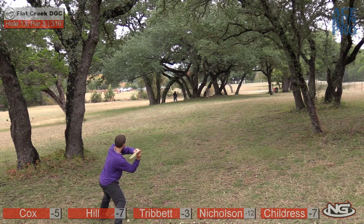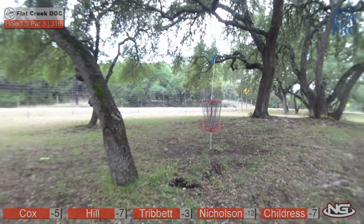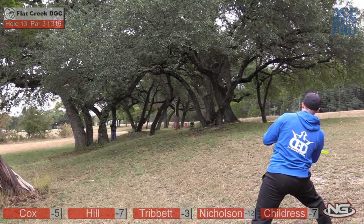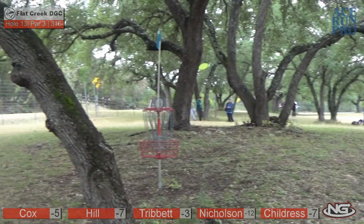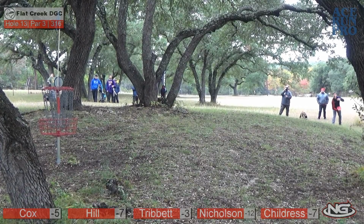Casey trying his hand at the forehand. Got to assume that's a Justice. I believe so. Nice and beefy. Yeah, that's his Justice. A little further back. Yeah. May have a little obstructed putt with that tree. Jonathan kind of sawed that one off. But he'll still be able to salvage something. Yeah, he managed to miss that last set of trees.